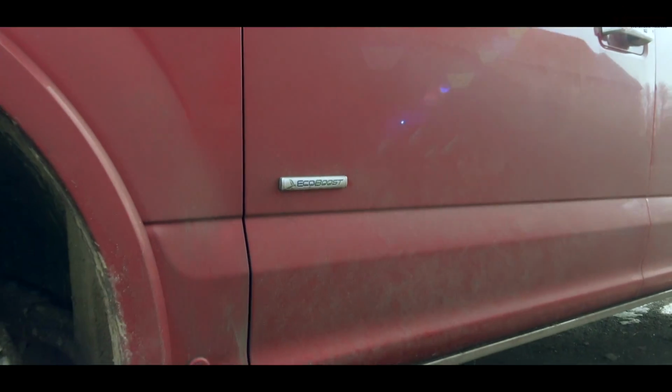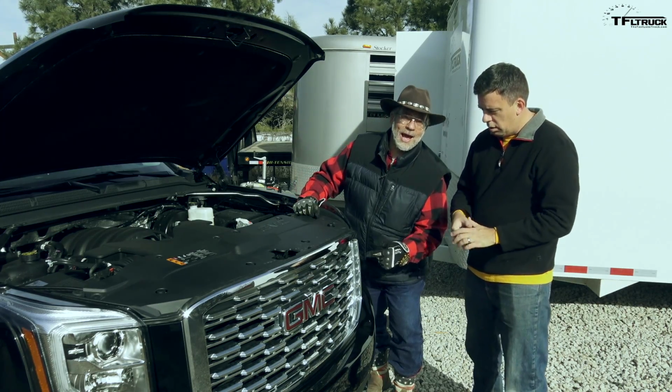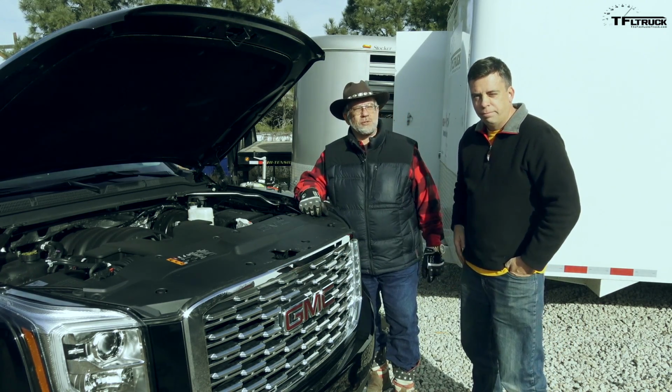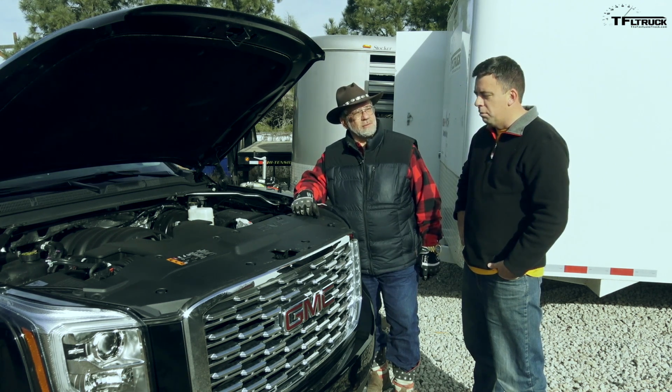Oh, that'd be a cool comparison. This is an awesome truck. This is that sexy beast. Look at that Denali grill. It's a brand new grill. Black and chrome. I love it. I love it. Gorgeous truck. 22-inch wheels. That's how I roll. Can I have this truck? No.